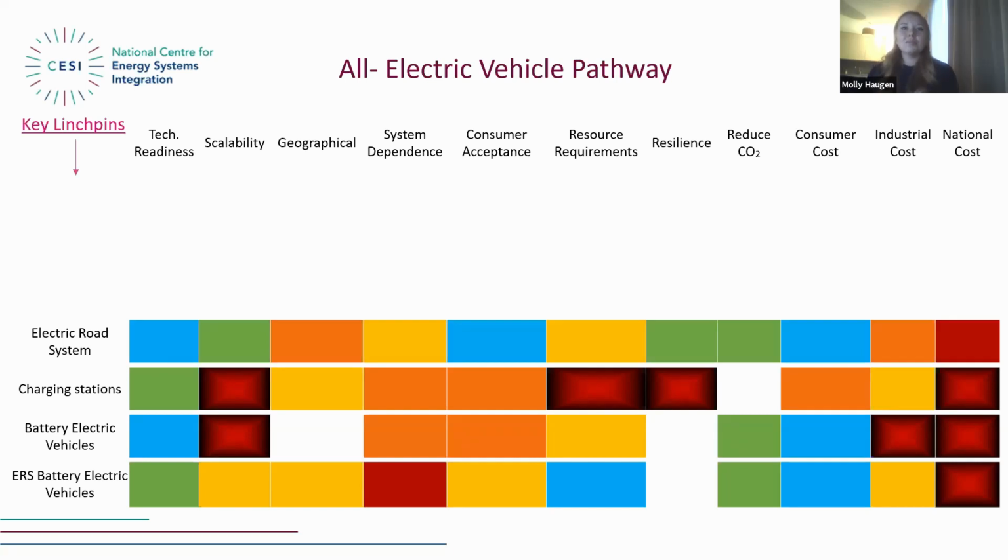The electric road system itself, this is just talking about the infrastructure itself. And what I like about this is that it's relatively known. This technology has been used for a variety of different things. And so this is interesting. There is some geographical dependence, of course. Being able to electrify main chunks of the strategic road network would be a good starting point for an electric road system infrastructure, and therefore being able to reduce CO2 emissions along highly trafficked routes.